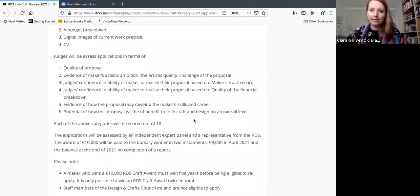So every applicant is going to have their application broken down into these 6 areas, and you will be marked out of 10 in each of them. So whoever gets the highest score will ultimately be the winner. So when you're making your application for this, keep these six categories in mind, because that's what the judges are going to be going through one by one.